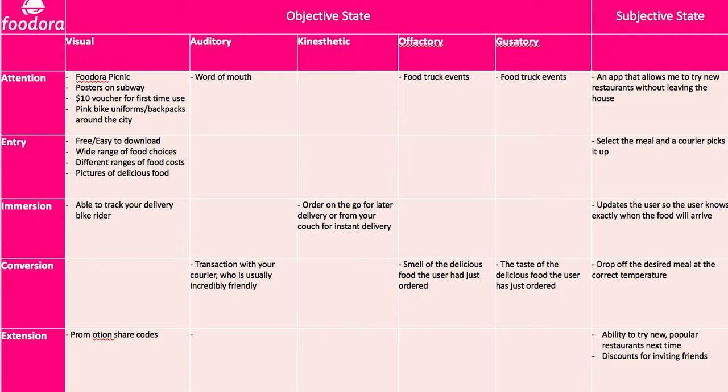Next, into entry, it's free and easy to download. There's a wide array of food choices, different ranges of cost depending on your budget, and there's lots of pictures to check out what the food is going to look like before you order it. Once you're actually immersed and you've made that process, you're able to track your delivery and your bike rider using that GPS to see when they're going to arrive. In kinesthetic, you can order on the go. So when you finish work and you're going to feel hungry in another hour, you can set that food time for an hour so it's waiting for you as soon as you get home.